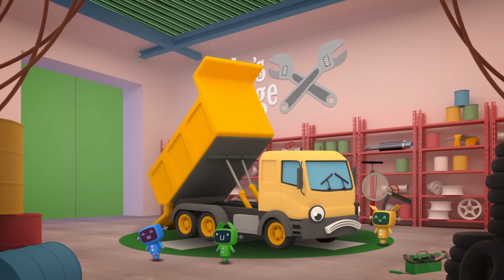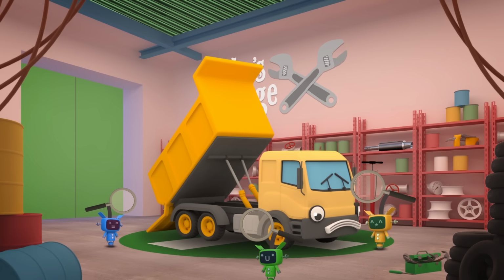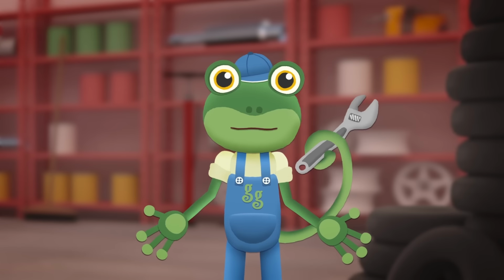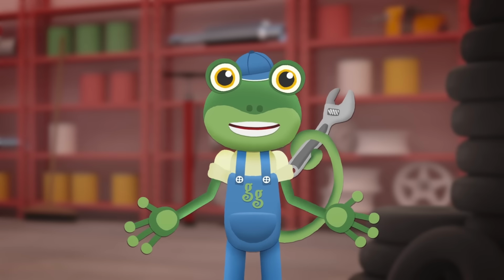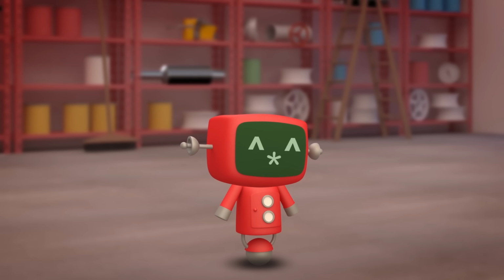Oh dear, if the mechanicals remove the broken pistons, then the dump bed will fall down and squash them flat. What can we do? I know! This looks like a job for Super Mechanical! Go, go, Super Mechanical!